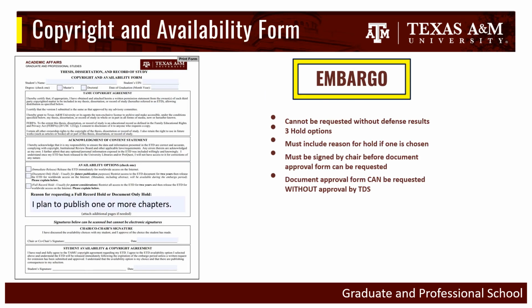The copyright and availability form helps manage the publication of your document after you have left the university. As a public institution, Texas A&M eventually publishes all theses and dissertations to its library's digital repository. This form establishes your copyright as author and allows you to dictate the availability of your document after you graduate. This is routed similarly to the approval form, but only you and your committee chair will sign it. This form must be signed by your chair before you can request the document approval form.